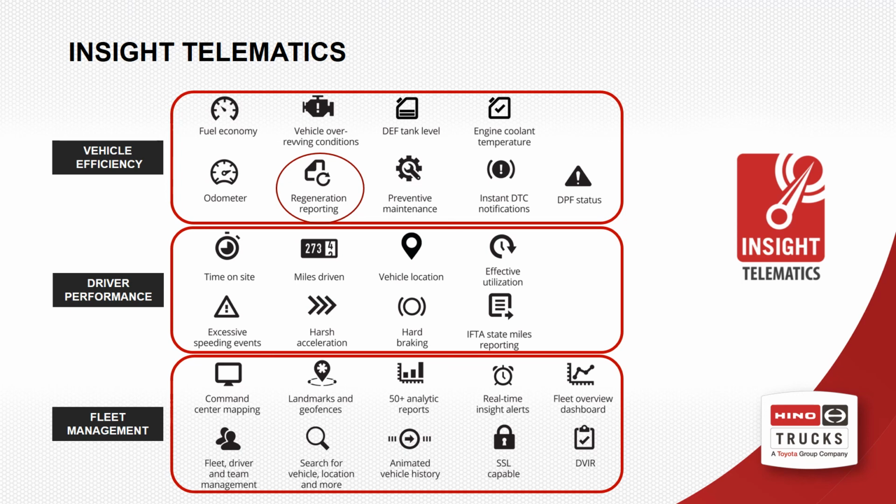It should be noted that while the competition is able to track aborted regens, the customer can only retrieve this information by bringing the truck into the servicing dealer's shop and having a report run after the truck is connected to a computer. Many times, this occurs after the DPF has been plugged. Would you rather tell your customers that their cost of repair is because the driver aborted regens, or provide real-time reporting so they can address the issue before the failure occurs?